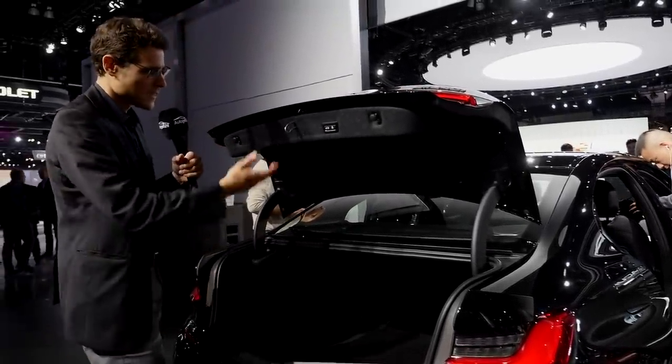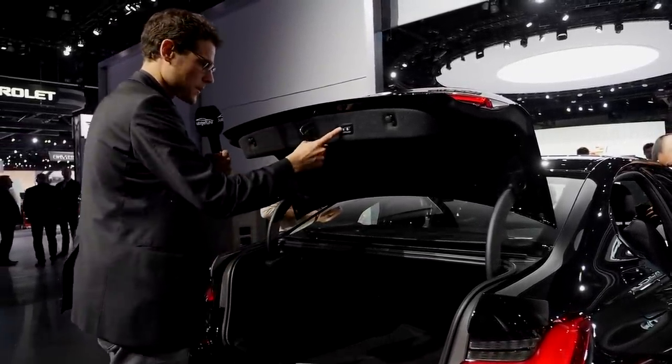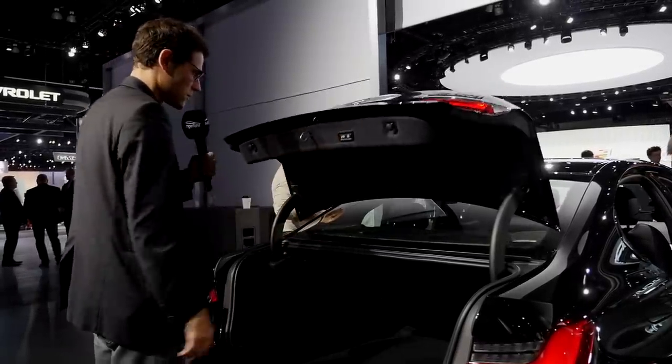Yeah, that's easily done. I mean, for those small hatches, it's also way easier. So a good electric opening and closing mechanism.